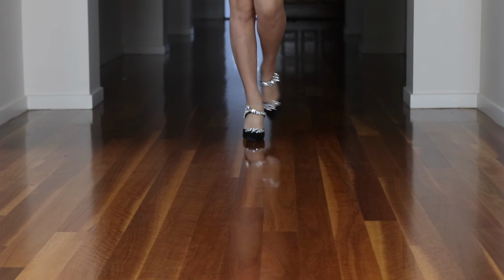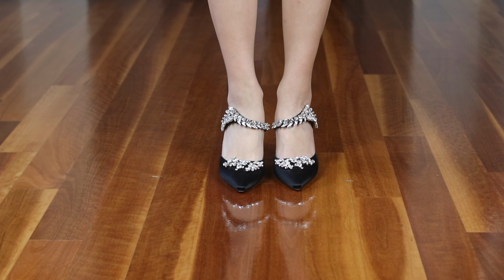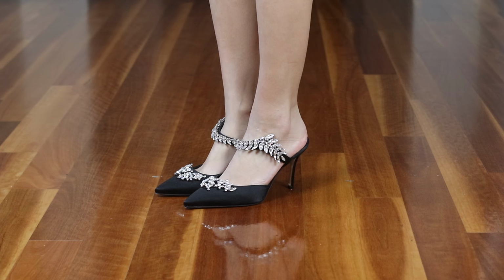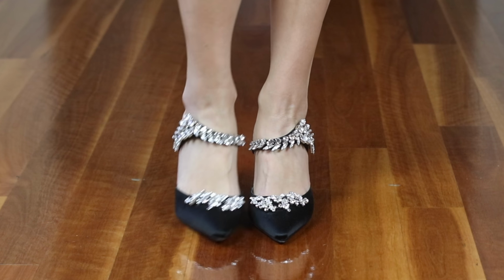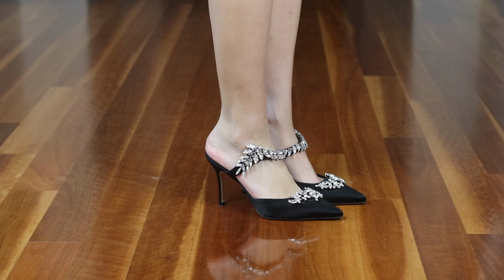I love them so much that yes, I had to get them in black as well. I mean, black with crystals, so classy, but they come in so many different colors. Leather lining, leather sole, and the beautiful satin upper. These are a pair of shoes that are certainly elegant, opulent, and stunning.